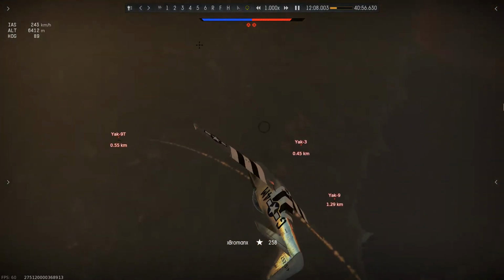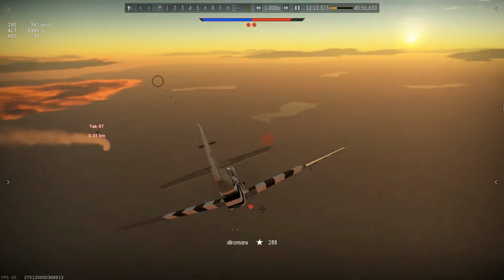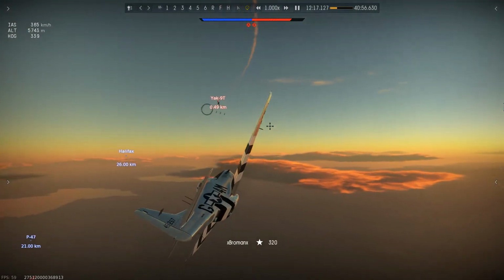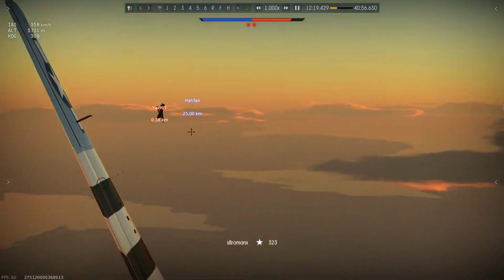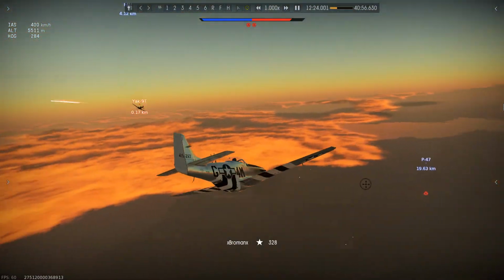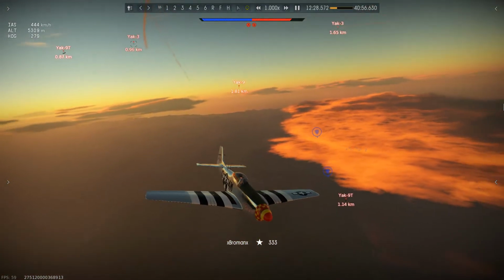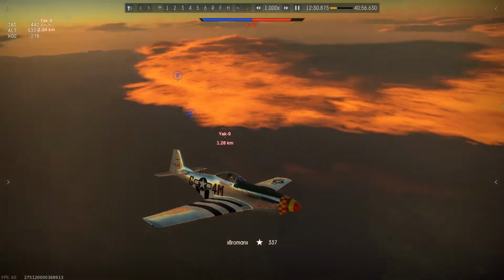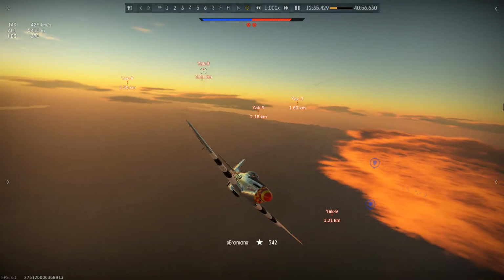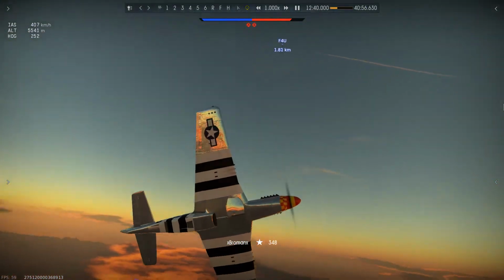Now, the weakness here is that the low speed handling of the P-51 is abysmal. So you have to really get it set up and timed so that you're able to pick up enough speed coming out of the maneuver that you can maneuver enough to hit the targets below you.